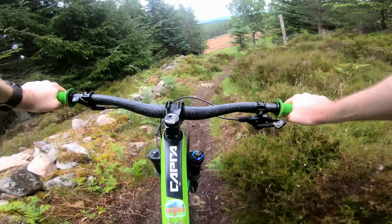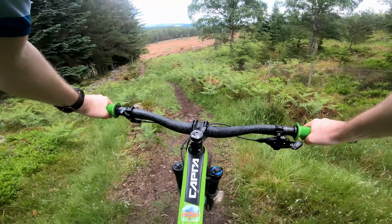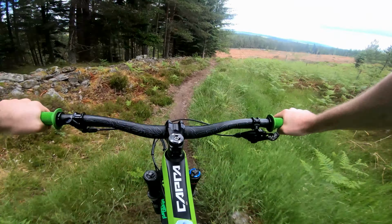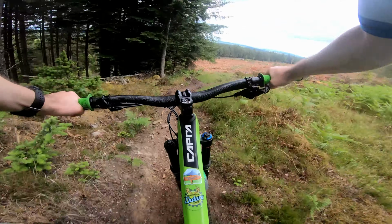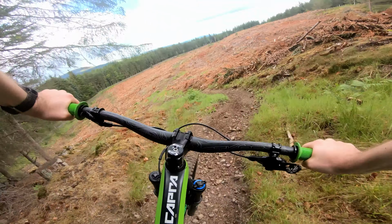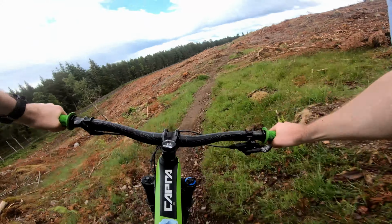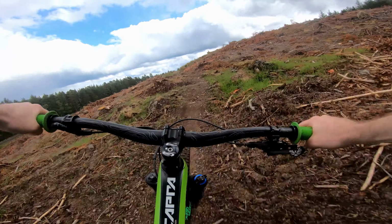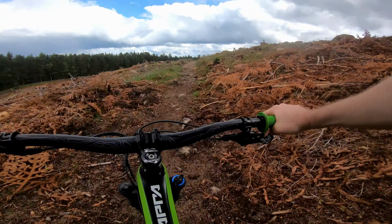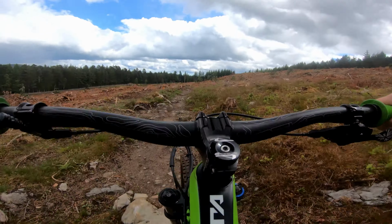This is the new section that's been completely forested. As you can see, it looks very different. So different from last year. But because the trees are gone, it looks like it's much more dry now because the sun gets to it.